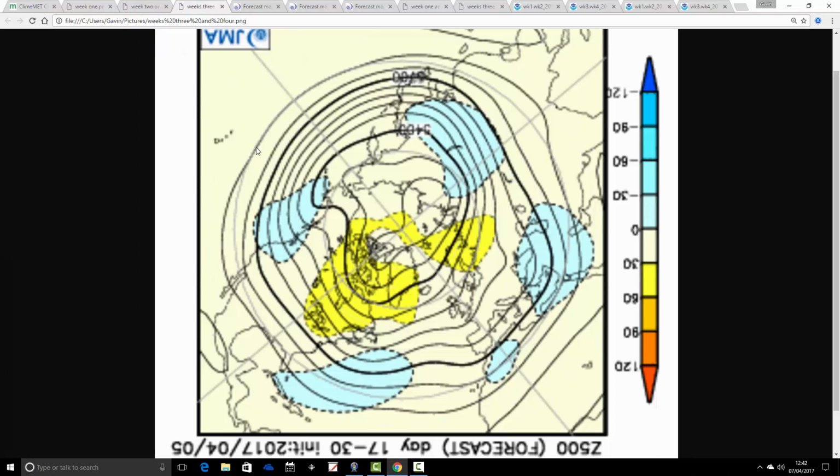Now then we go through to weeks 3 and 4. This takes us through the second half of April into May. We go from the 21st of April through to the 5th of May. And what we find is a bit of a change taking place. Above average heights going up towards Greenland, over towards Iceland. We've also got above average heights across Scandinavia.